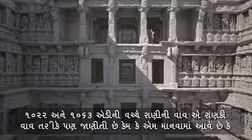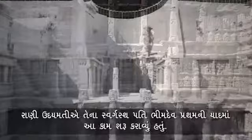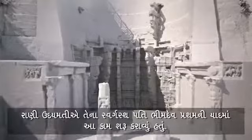Built between 1022 and 1063 AD, Rani Ki Vav is known as the Queen's Stepwell, as it is believed to have been commissioned by Udayamati in memory of her late husband Bhimdev I.